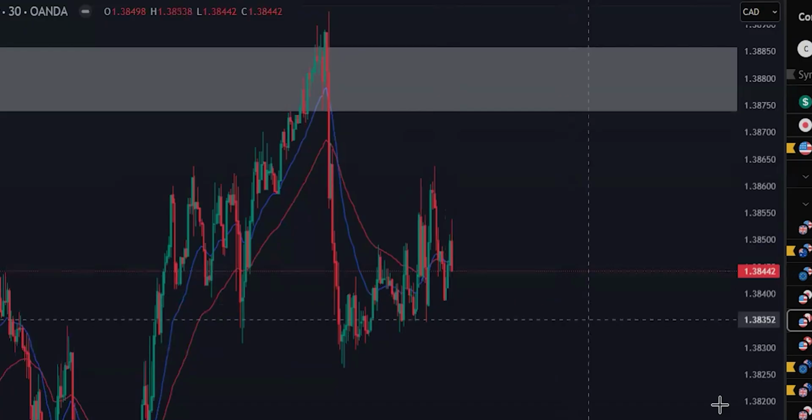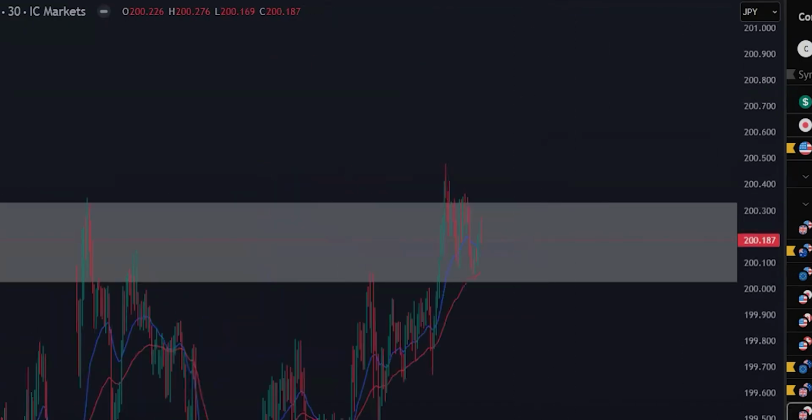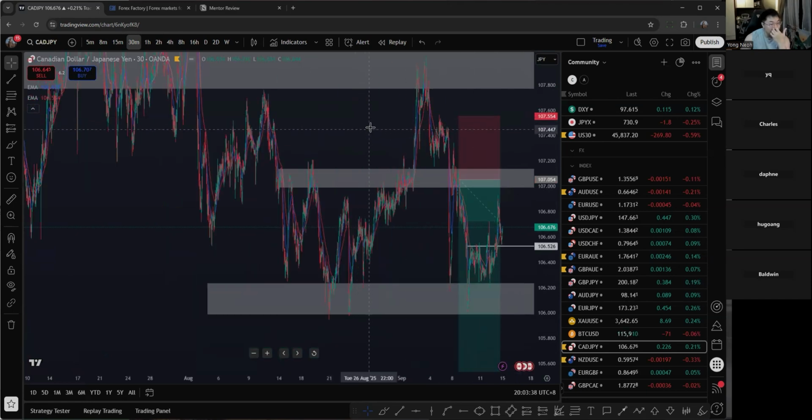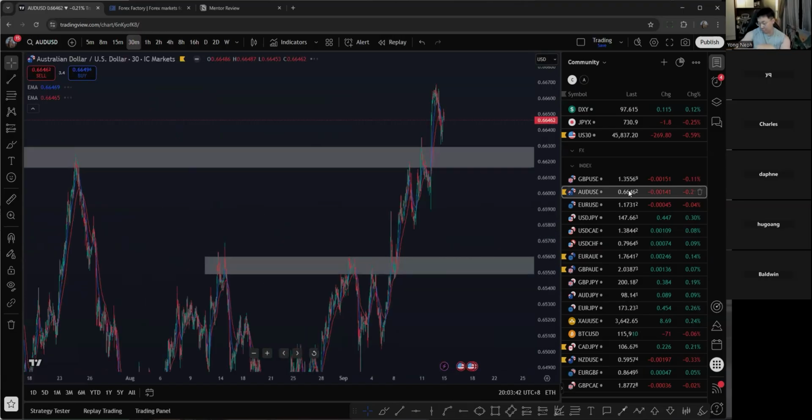I wanted to short CAD/JPY. Let's not talk about my CAD/JPY. Held this for such a long time. Just the swap fees itself were crazy. Should have held my Aussie dollar instead of holding this CJ. If I were to have held my Aussie dollar, it was so much better. CAD/JPY just wasn't moving.